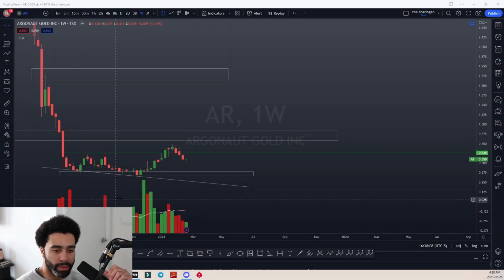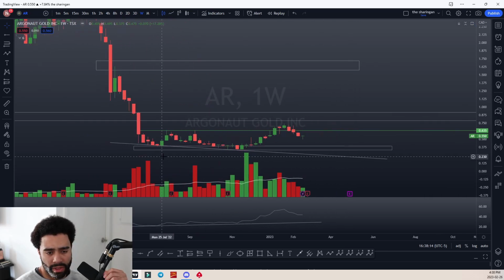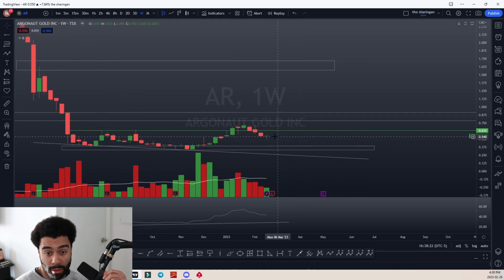What is poppin'? We're looking at Argonaut Gold here. So we're on the weekly perspective. When I'm looking at this, we still have this weekly bullish divergence, right? It ended up breaking out to the upside. And now it looks like from a weekly perspective that we could be creating a higher low here.